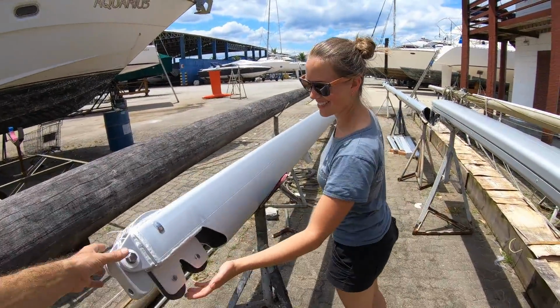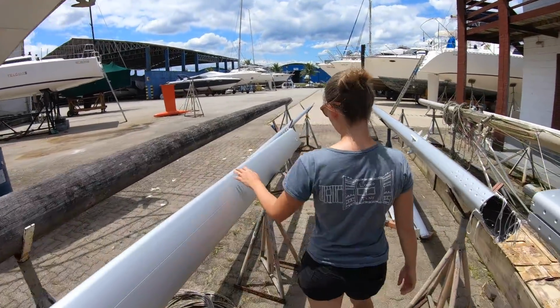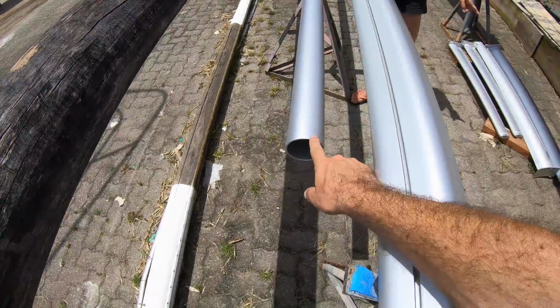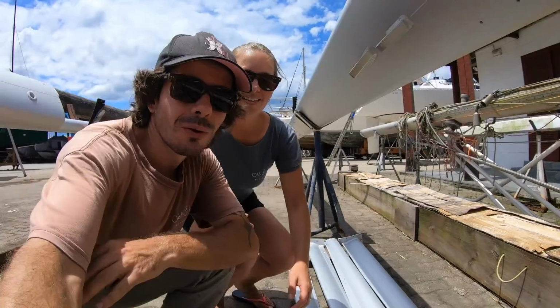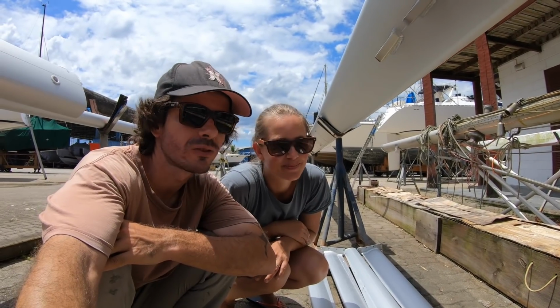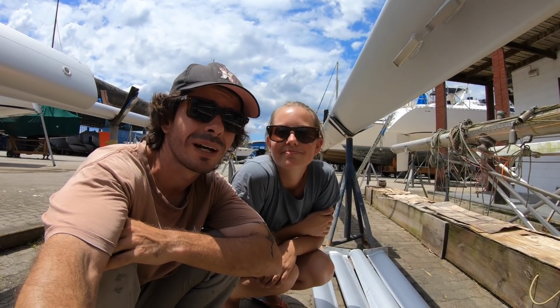So that's our new boom and our new spinnaker pole right there. We still didn't buy the ends. We're gonna buy this week. And new spreaders. Yeah. That was another problem. Our old mast, these spreaders were made out of wood, and they were completely destroyed, rotten. When we arrived here on the boatyard 8 months ago, the mast was almost falling by itself.